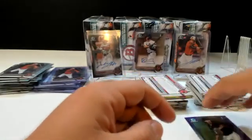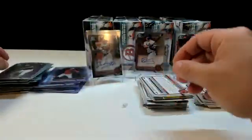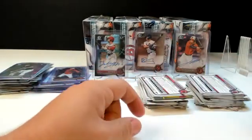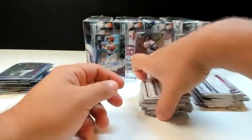Alright. Chat got a little more lively after we pulled some nice ones. You'll love to see it. I mean, the Zach Neto is a really nice one. So we got multiple $1,000 cards up there. This Holiday's got to be worth at least like $2,000. And then that Zach Neto probably $1,000. So there's your cost of the case.